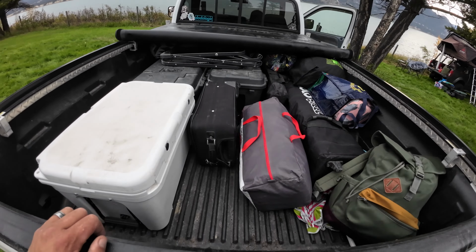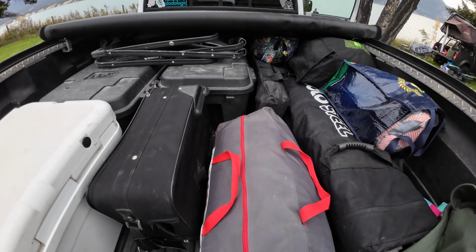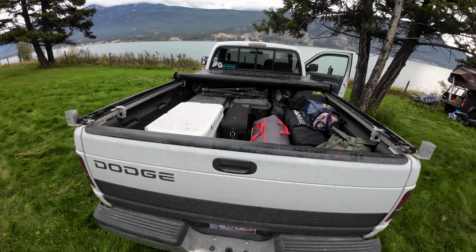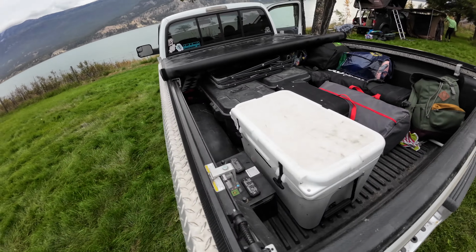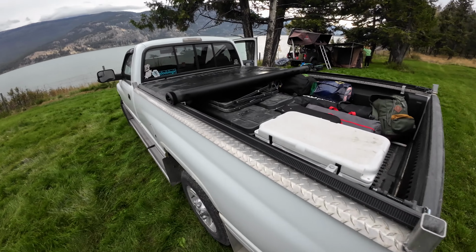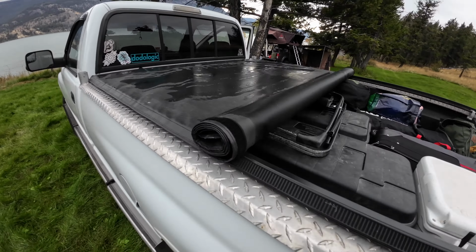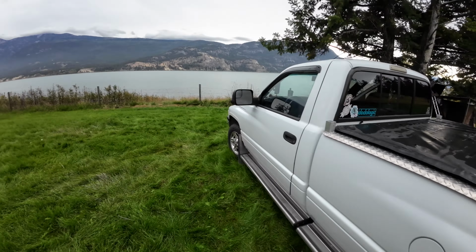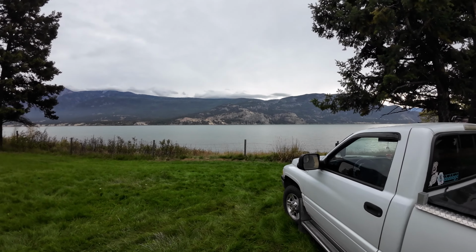There we go, all packed up. It's like playing Tetris. It's nice with the 8-foot box, you can fit tons of stuff in here. Just got quite a bit of room. And then it's got the tonneau cover, so keep our stuff all clean and dry. Just roll the tonneau over. Almost ready to get out of here. What a beauty spot though. Alrighty, time to get out of Dodge.